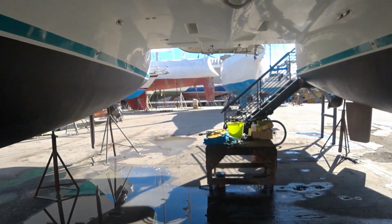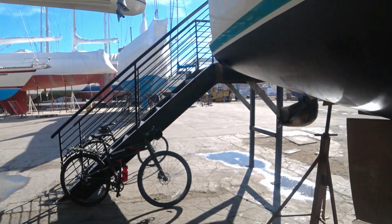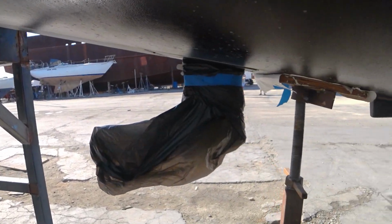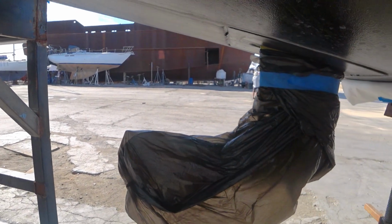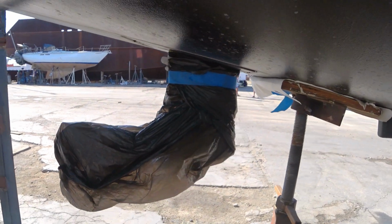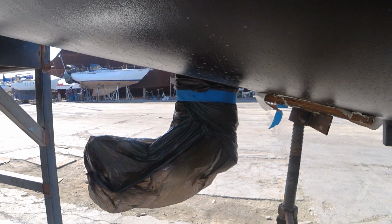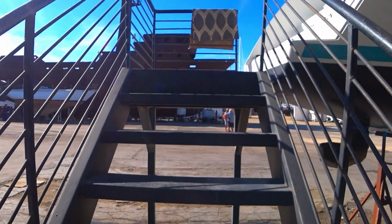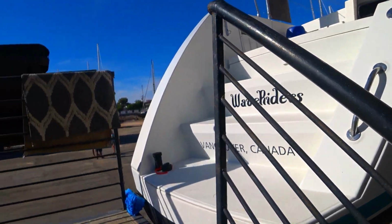What else have we done? Oh, we've done the props down here, but they are covered now because they were not supposed to be exposed to the sun. So we put prop paint onto this, prop speed onto the props. Hope that keeps the barnacles off it a little bit better. That was a big job. Here's our awesome stairs up to our boat. Look at that. Did it so I can hang on to the rail because I have a hard time walking.